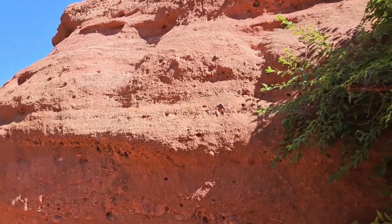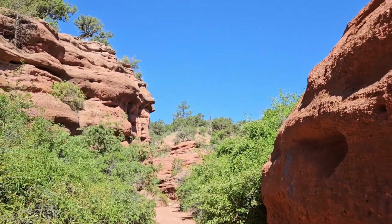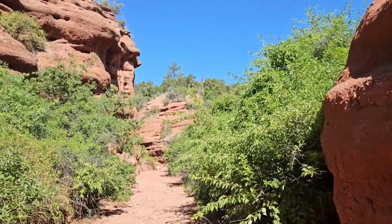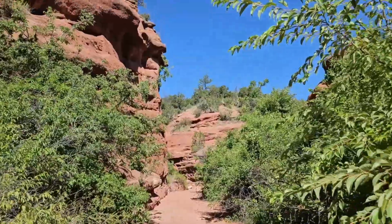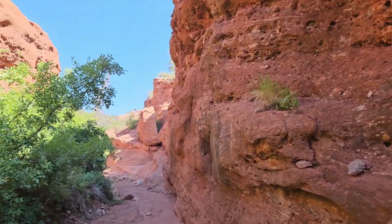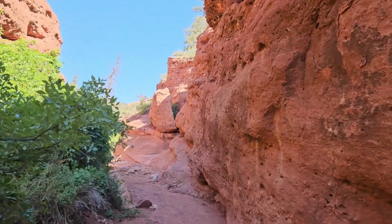Yeah, we're just going up the creek bed. I think this is the main part of the park, this canyon. Because everything I read says you're walking up a creek bed, which is currently dry. Man, this place is cool. Literally cool. We're down here enjoying the shade on this hot day.